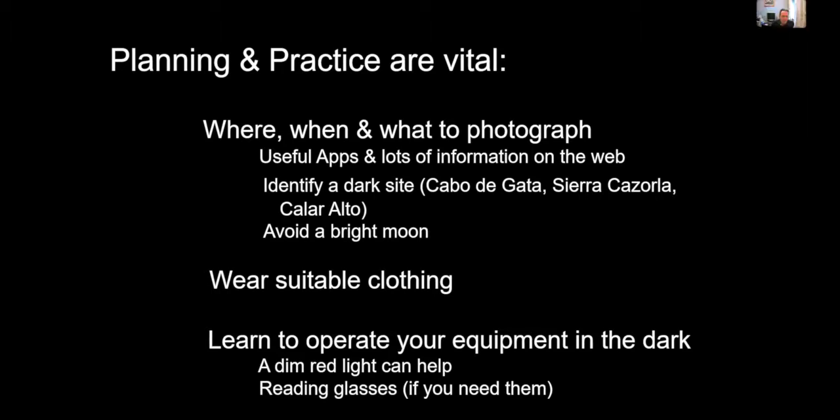Oh, yeah. One thing to be aware of is when you're outside, it's going to be cold. Rod, your microphone's on. Yeah, it's okay. It's finished now. All right.